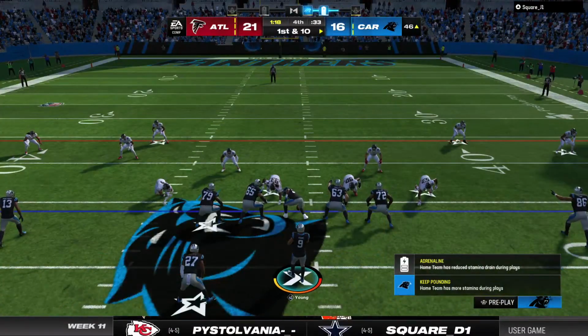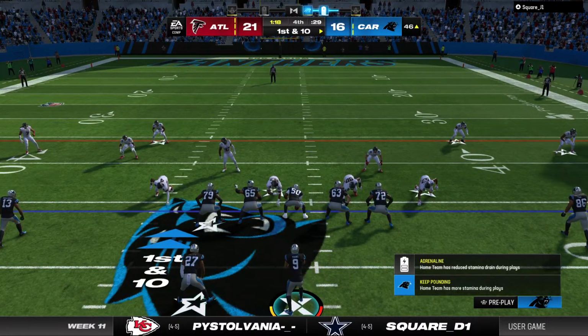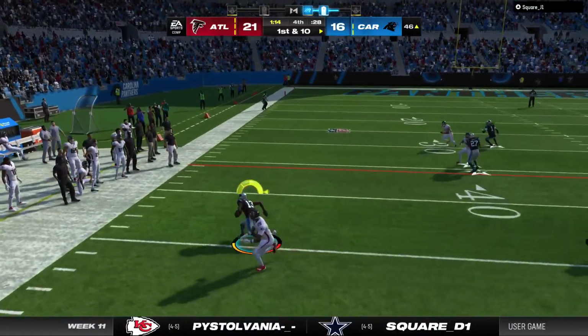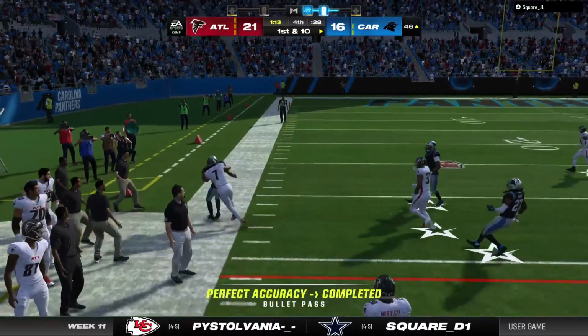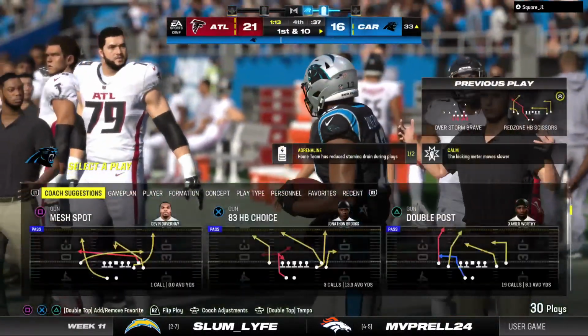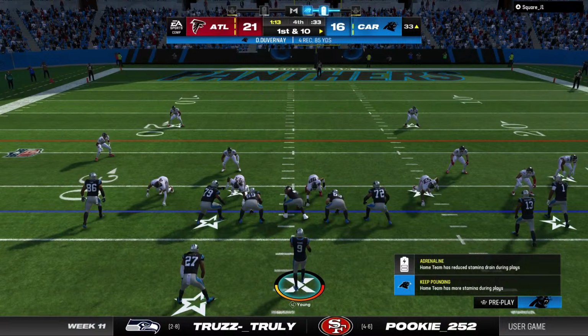Here's first down. Ready. Now Young. That's taken in by Duvernay, and he's going to get out of bounds with the first down. So that's going to double their pleasure for sure. They get the first and save the timeout.